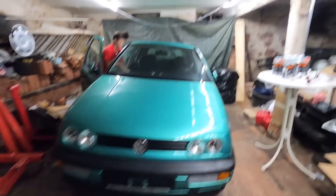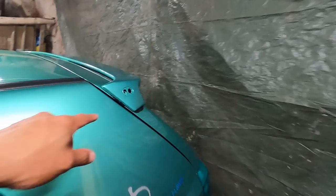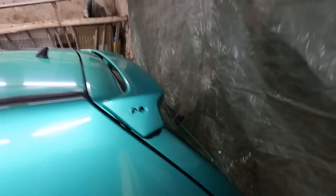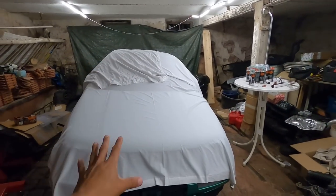There she is under the lights. We have to go through once it actually dries and just get rid of the Sikaflex that kind of squished out. But overall, the spoiler looks money. So I think with that, gonna end the video here. The Pink Floyd is covered up and put away until next time.